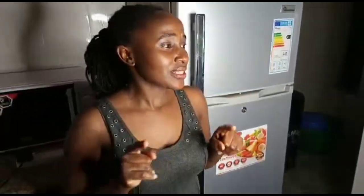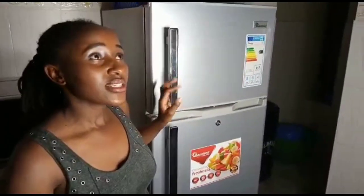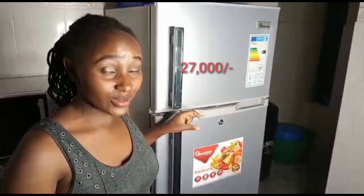Also, I would like to say that for those things that we got from Ramtoms, we got them at an almost discounted price, because this fridge we got at around 27,000.